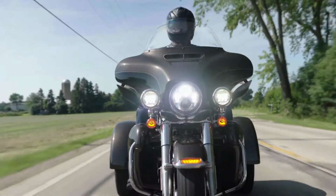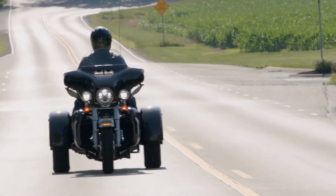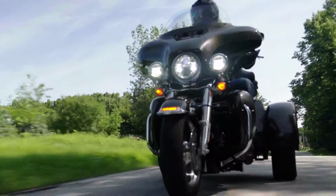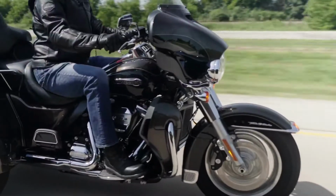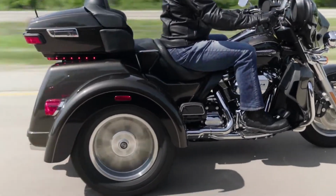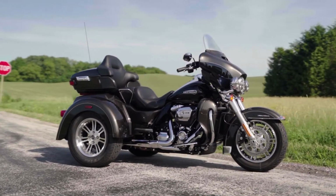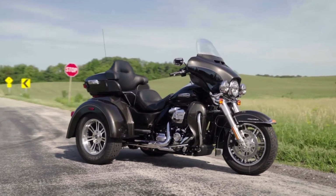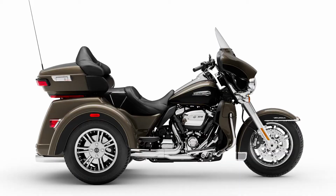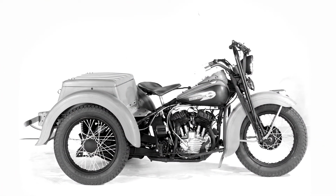What makes a tri-glide unique versus some of the competitors is really the fact that you've got a three-wheeled vehicle that shares the bulk of its genetics with the motorcycle. It's essentially our Ultra Limited up front with an extra third wheel in the back. Part of the reason we chose the configuration that we use is we feel it maintains a tighter bond or connection to our motorcycle heritage. And we also have a long-running history with that specific configuration.